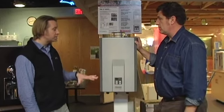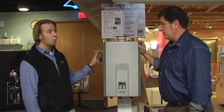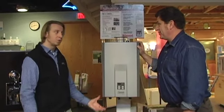Not only is it only going to fire up and heat water when we need it, but the efficiency of this unit is going to be about 20% more than your standard tank, saving the end user money.